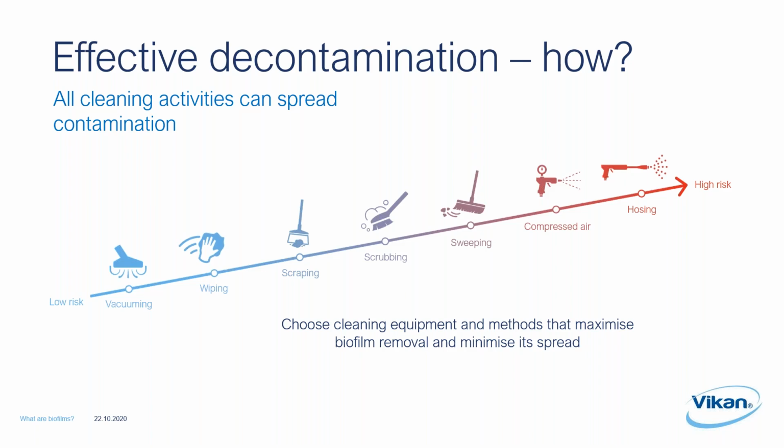So we've ranked the different cleaning actions in terms of risk for spread of contamination. And you can see that things like wiping and scraping, scrubbing and sweeping are fairly low to medium risk. But when you start to get to the high pressure hosing end, you're really increasing the risk of spread of contamination by that cleaning action.